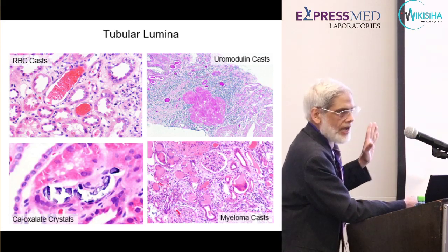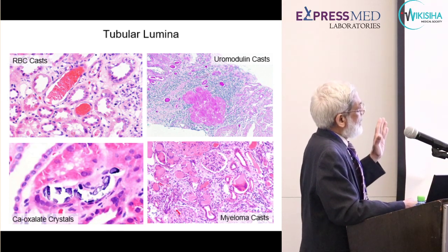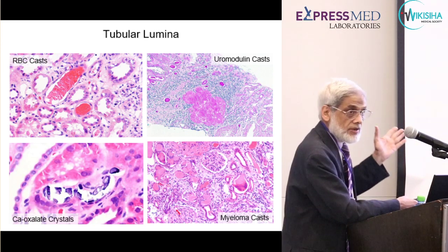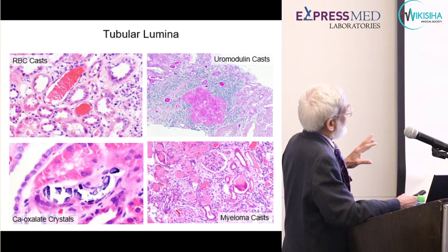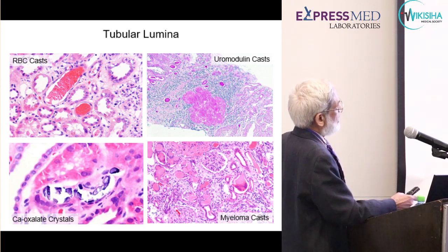I've seen them in status asthmaticus, status epilepticus, heroin poisoning, peripheral vascular disease with a lot of muscle injury, and of course statin toxicity. All sorts of conditions, not necessarily acute trauma. But they are slightly different because they don't show this compact nature. They are more granular and tight.